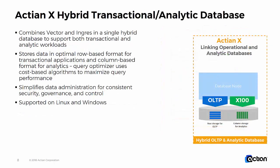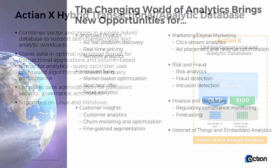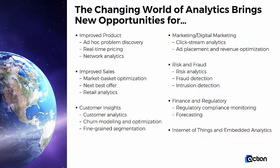In order to accommodate customers who have OLTP and analytic databases, Actian created Actian X, which supports both data structures in a single database. And I'll be talking about a use case of that at Oxford Health a little bit later. We have customers using Vector for digital marketing, risk and fraud analysis, getting customer insights, improving SLAs, as well as supporting finance and regulatory requirements.